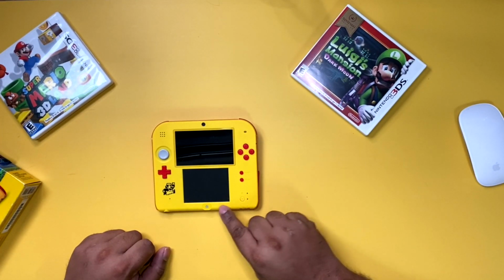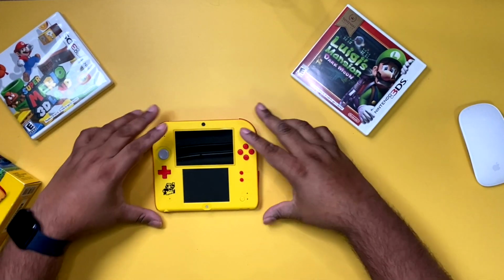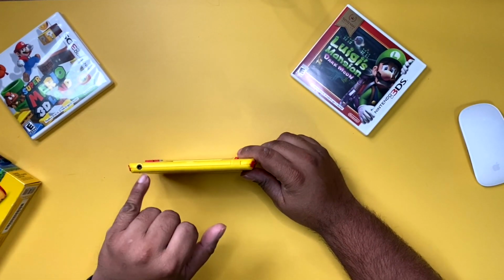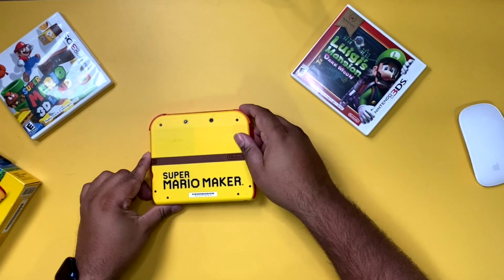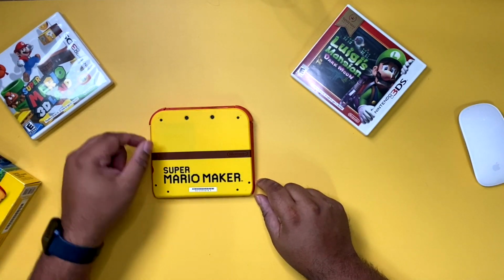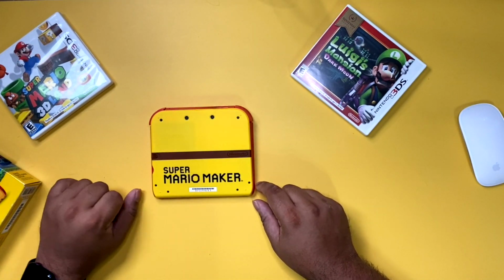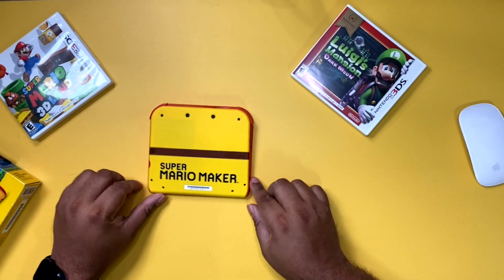Power button, the home button. It has a little home right there. Push it there. On the bottom, we have the headphone jack. Okay, and then on the back, look at this, super cool. Super Mario Maker on the back, and then we have embedded here some information, including Nintendo DS, 2DS, if you can see it there. It's kind of hard to see.